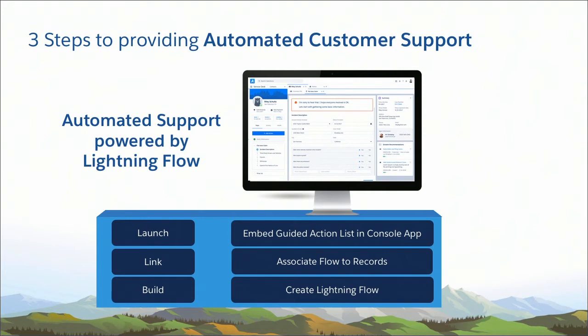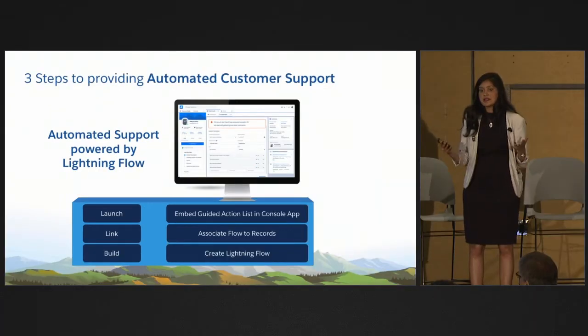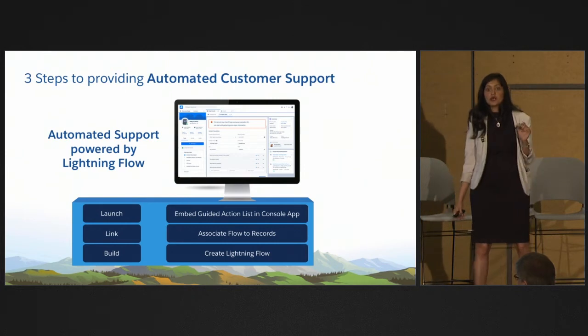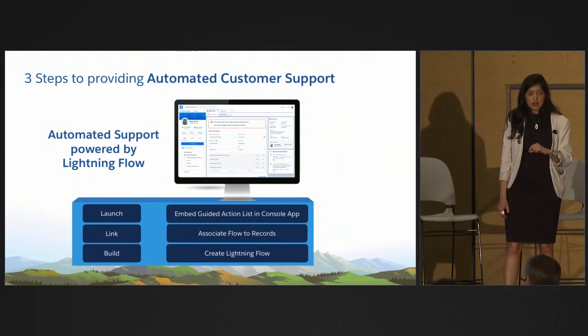First step, you need to identify which process in your org needs automation. So identify, is it claims processing? Is it ordering new checks? Is it opening a bank account, closing a bank account? Once you've identified your step, go build it.